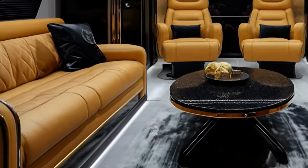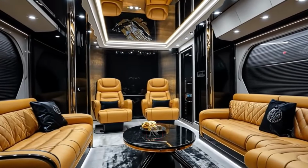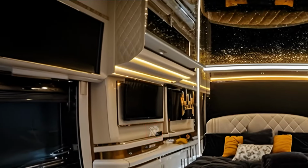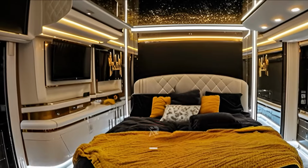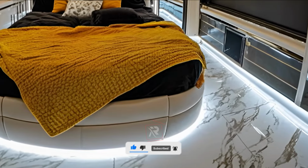Once inside, the experience takes on an even more remarkable quality. Handcrafted wood paneling, ambient lighting, and ultra-plush seats with massage and recline functions are all characteristics that may be found in the communal living space. Every nook and cranny gives the impression of being painstakingly crafted for relaxation and pleasure.